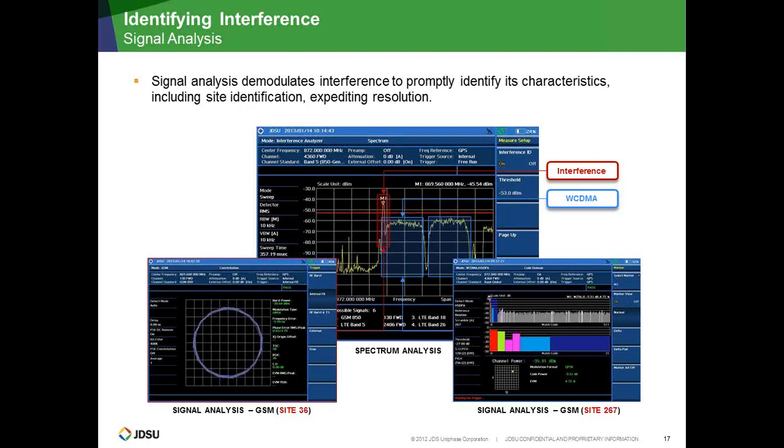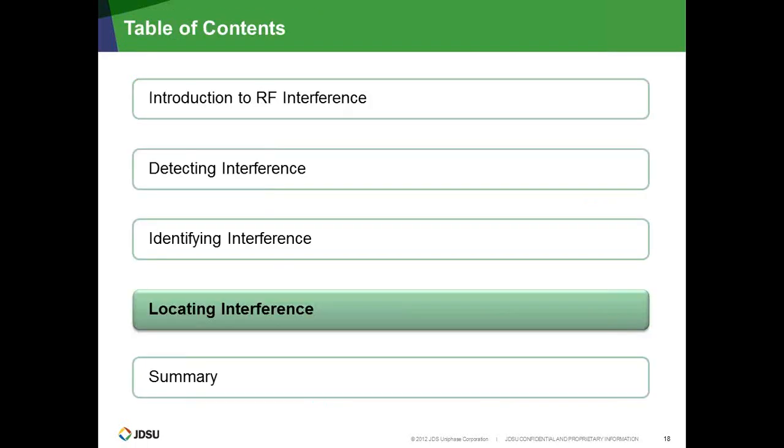Now, there are instances where even with signal analysis, it is not possible to identify the interferer. That's basically the case where interference is not caused by another cellular transmitter. So in this case, it is needed to locate the interference, or to do interference hunting. So this is going to be the next section.